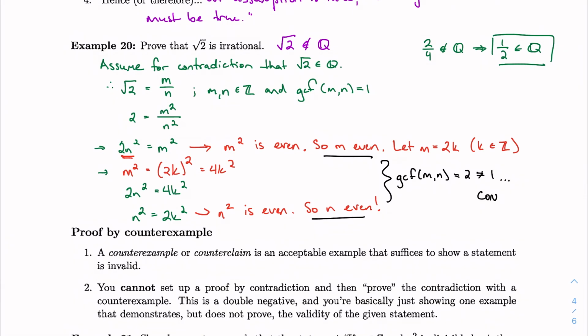And this is a contradiction, right? It contradicts our given information, right? If something is a rational number, then the greatest common factor between the numerator and denominator should be 1. And it's not. And that's okay. That doesn't mean we did it wrong. It actually means we did it exactly right.